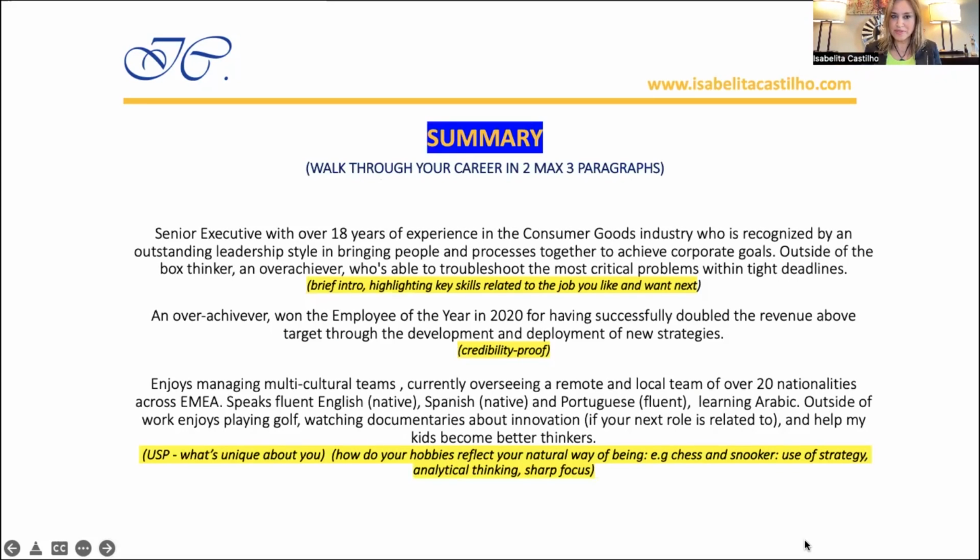Summary, how to make a good summary. It's a walkthrough of your career. So it's 2 or 3 paragraphs. Don't make it too long and too full of clichés and copy-paste of beautiful wording. You really want to talk about yourself. You want to make sure it's easy to read and people are entertained to continue reading the rest.